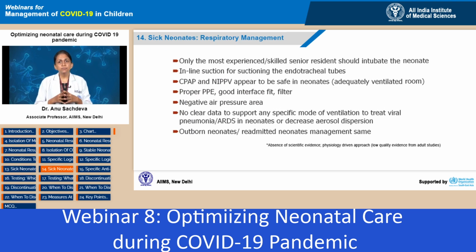Specific guidance for respiratory management of COVID-19 in neonates is not yet available, since the neonates who were positive either required support because of other reasons or they were premature. CPAP and nasal intermittent ventilation is safe, but a filter has to be placed in the expiratory limb. Remember, when using these equipments, it should be an adequately ventilated room, with proper protection measures, careful fit of the interface, and addition of a filter.